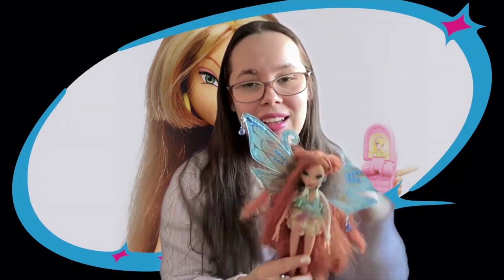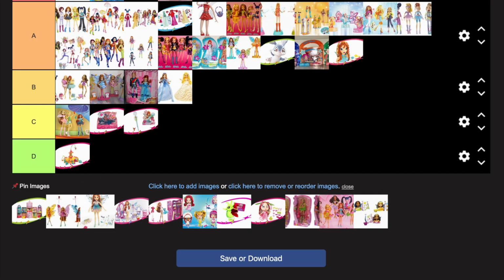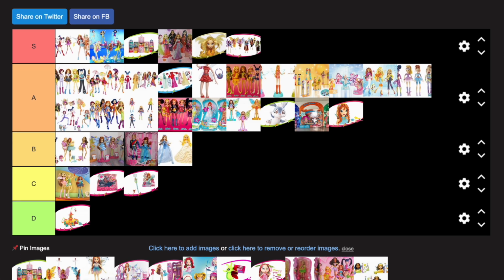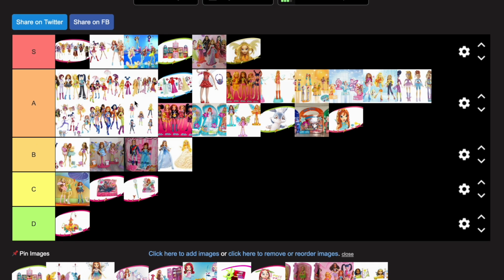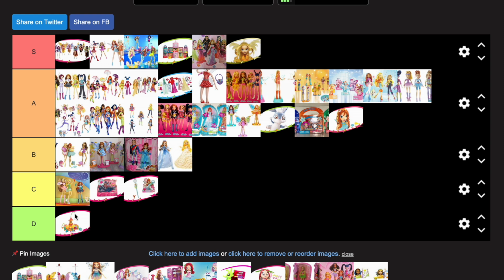They have bags, they have brushes, they have little mirrors. They're the S tiers of them all, and I'm so glad to own 2 of them. The Enchantix line is S tier. I don't think anyone will disagree with me. I don't think this is a hot take.